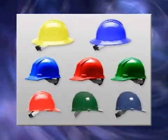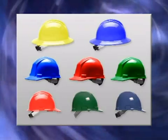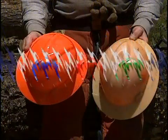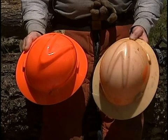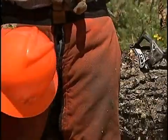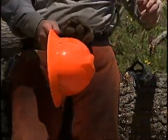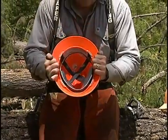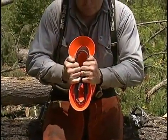Today's logger is more likely to wear a plastic hard hat, available in a great variety of colors and styles. Again, if the structural integrity has been compromised in any way, or if there is discoloration, get a new one. Also test the plastic hard hat by compressing it with your hands. When released, it should return to its original shape.